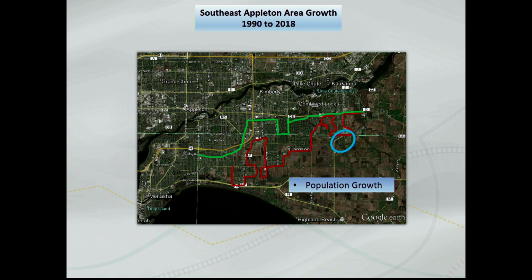2018, we're all the way up to 12,000 as far as population. So approximately 4 times growth. The Village of Sherwood, which is south of the proposed development, their population essentially tripled in the same time frame, from 1990 to 2018.